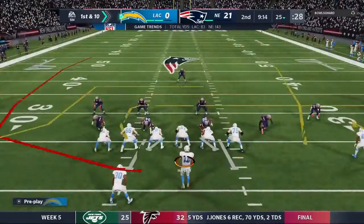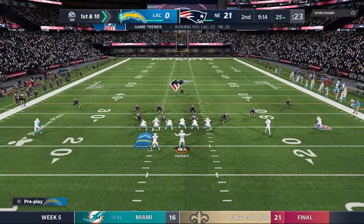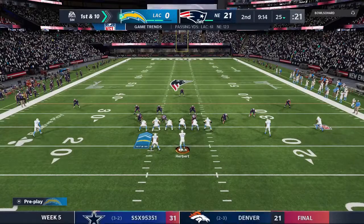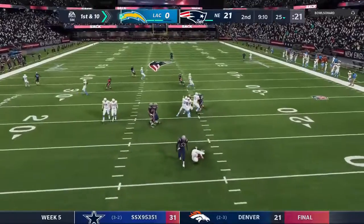The Charger drive about to get going. And some dangerous territory. You're already down 3 scores. A 3-and-out here or an inability to put any points up, this one might be over by half. Yeah, and what you also have to guard against, the Pats are going to get there.